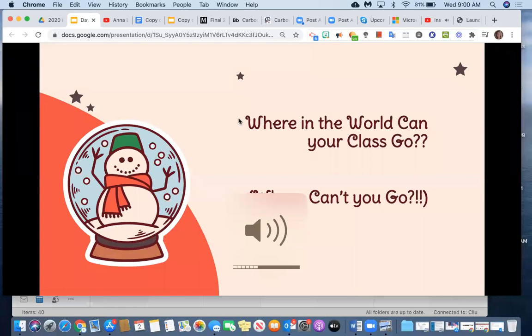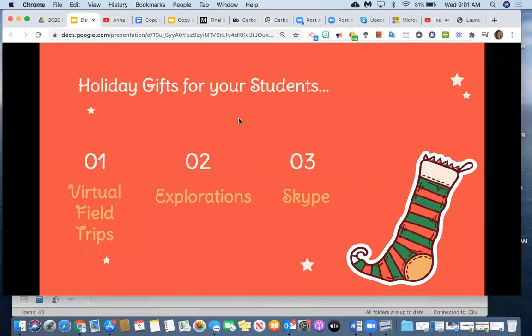The title of this session is Where in the World Can Your Class Go? And I have there in parentheses, where can't you go? Because there are many places available for students at this time.